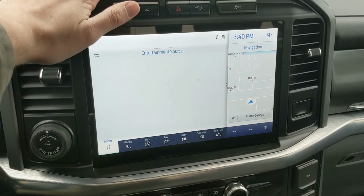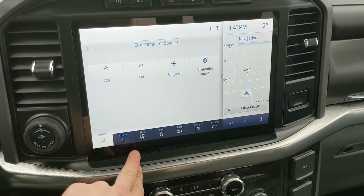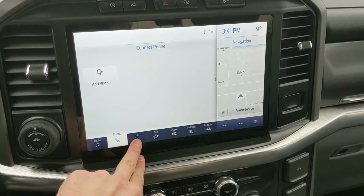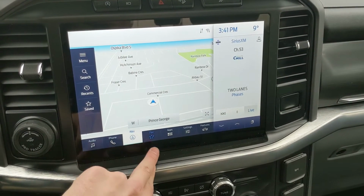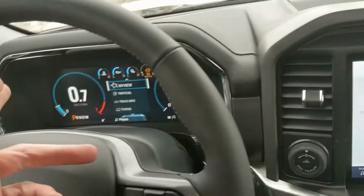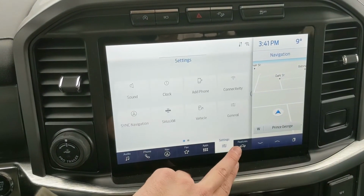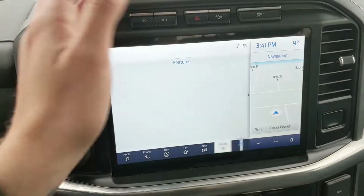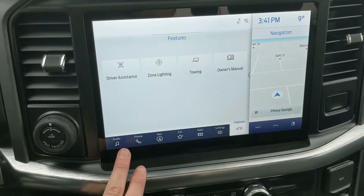screen, which is radio, Sirius, and Bluetooth, so you do have some options there for whatever you want to listen to. And your Bluetooth phone controls, your navigation screen, so you're hopefully not going to get lost on your travels, your favorite screen, where you can go through any of those things, much like My View, and whatever apps you may have installed, settings for your screen, and some other features around your vehicle, and your general truck features such as driver assistance, zone lighting, towing, and owner's manual.